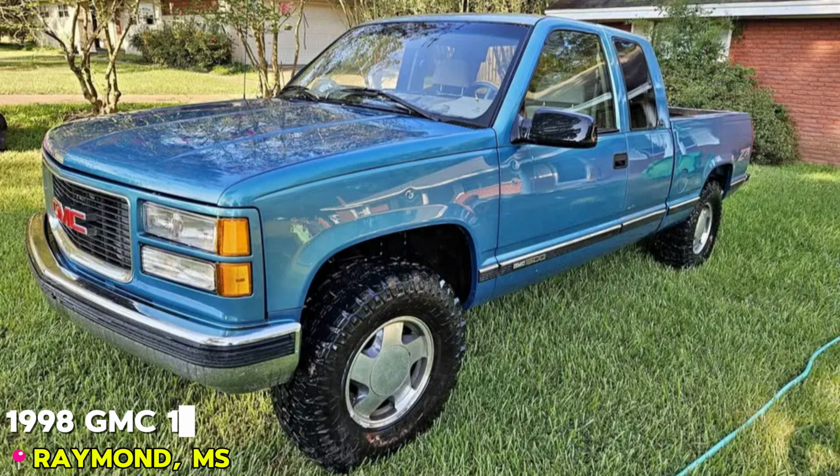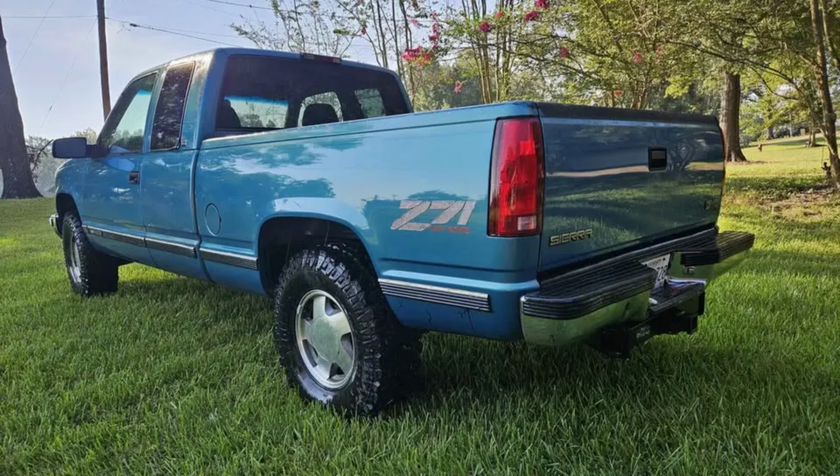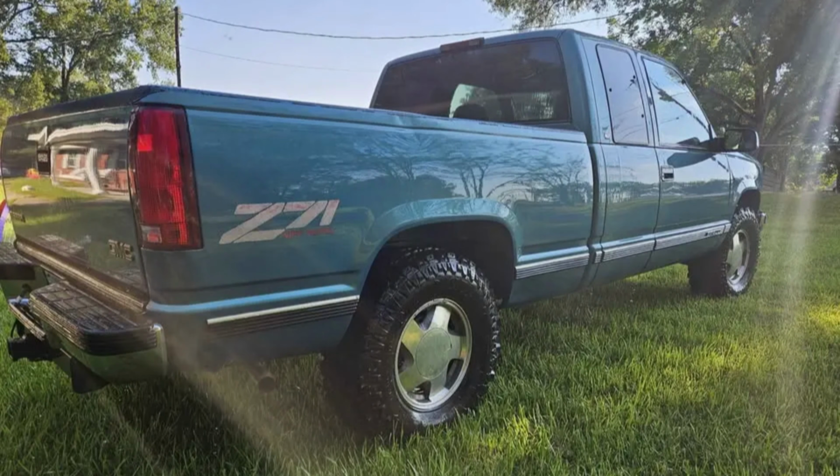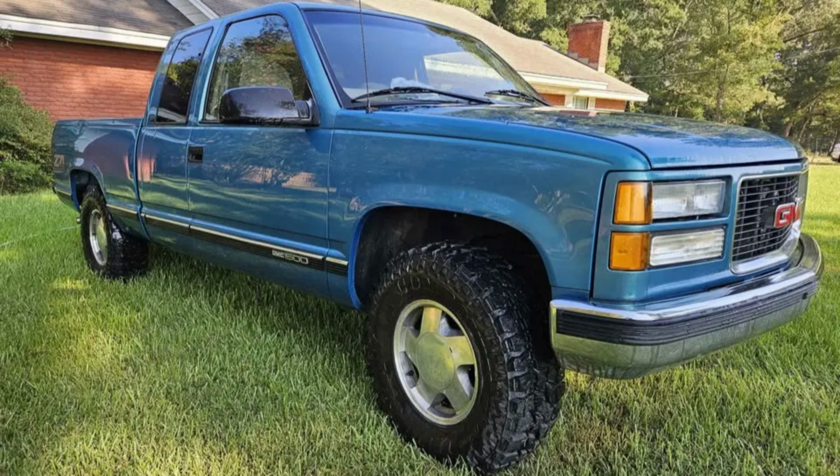1998 GMC 1500, price $8,500. This is a green 4WD truck with a tan interior and an automatic transmission. The owner has used it as a backup vehicle and a hunting truck since December 2022. It's been well maintained, with the entire front end rebuilt and several key replacements, including the intake gasket and most of the air conditioning system.